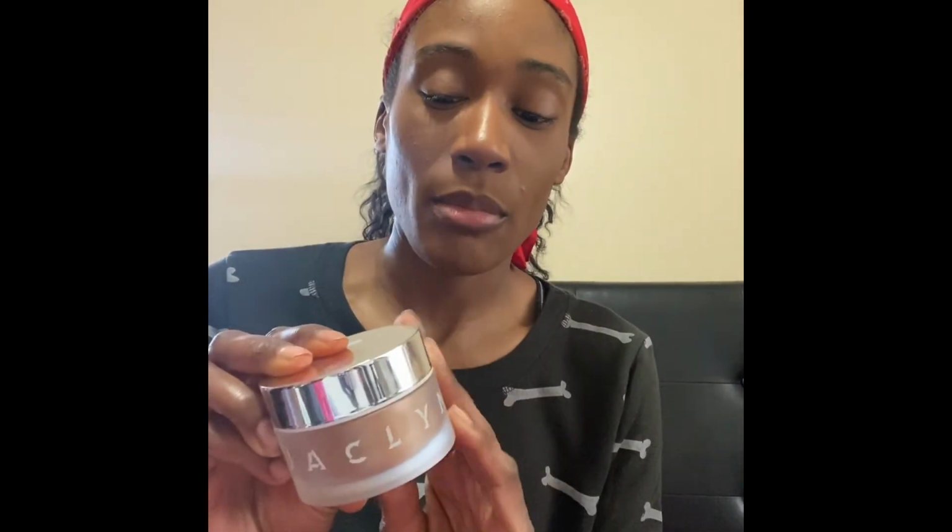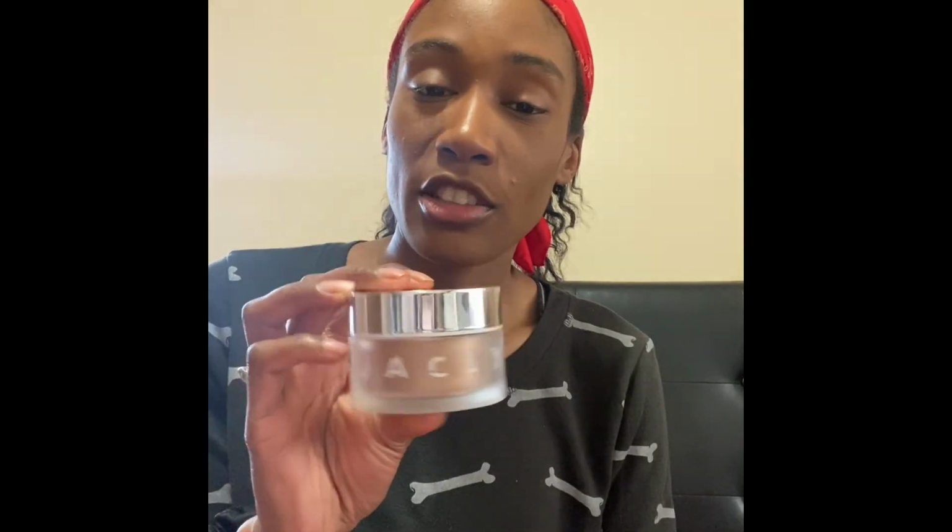Lastly, this Jaclyn Hill powder. Yeah, no. This is going back home. You will find this on my Mercari page. I am not impressed with anything this powder has done. I think I've used it like 3 or 4 times now. I don't know what it is about powders like this. They just don't seem to work for me to illuminate the face.